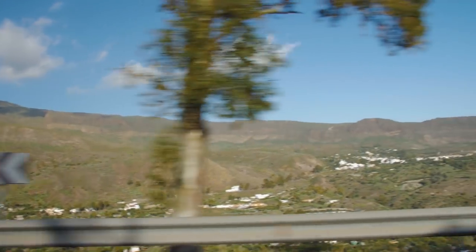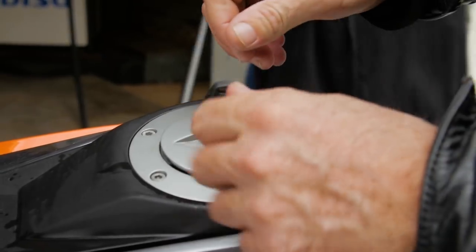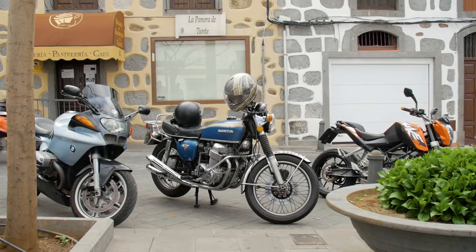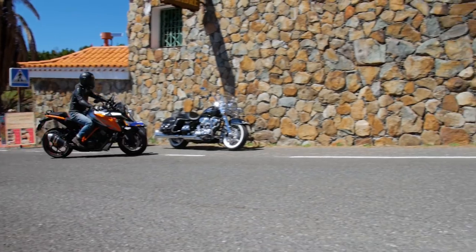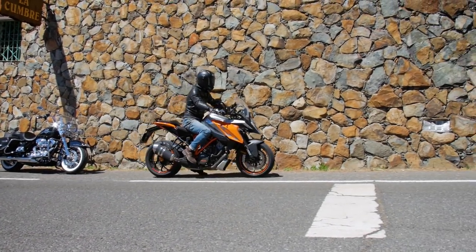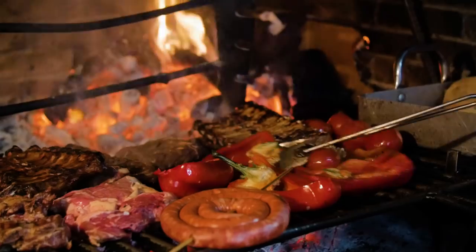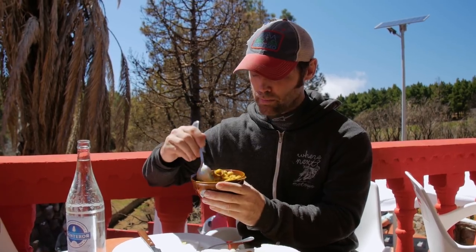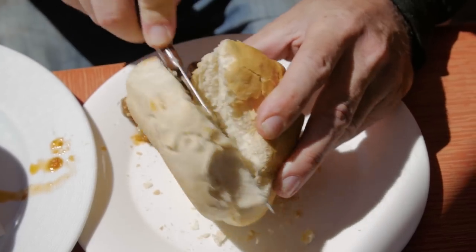As I came into this rustic mountain village, it was then time to replenish the gas tank. And then, my belly. So, lunchtime. We've gone for something really traditional here on the Gran Canaria island, garbanzada. And it's chickpea, sausage, meat, all in a big broth. And this rustic bread and these fresh olives. What a good do.